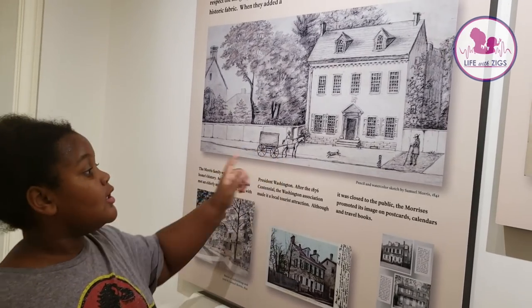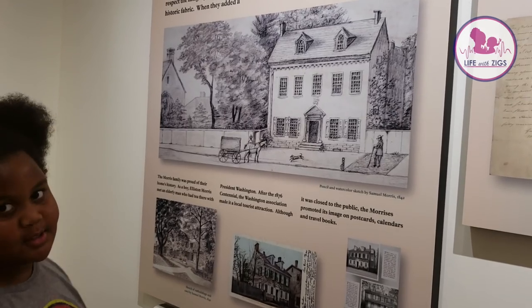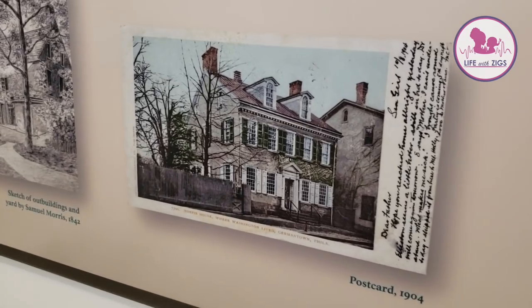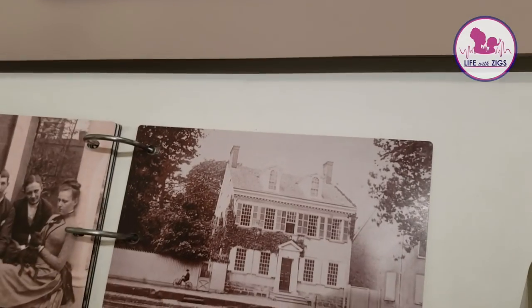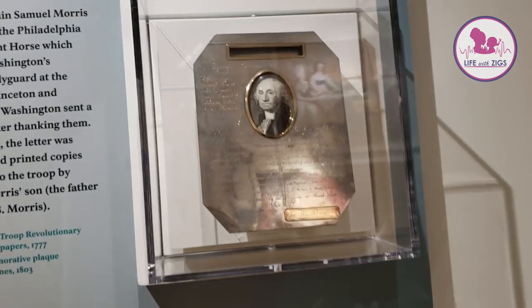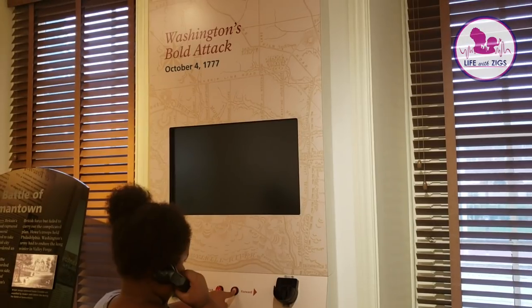Here's a sketch of the Summer White House. In what year is that? In 1842. All right. And then what year is this one? There's a postcard of it. In 1904. This one's in 1842. And this one's in 1916. So you see the house changed over the years, right? 1889. And now nobody lives here, but it's all part of the history of Germantown, of Philadelphia.